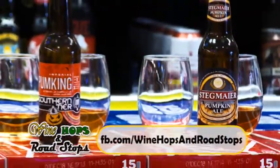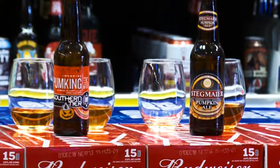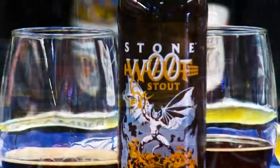We're going to take a break right now, but when we come back, we're going to talk a little bit more about cellaring. We're going to talk a lot about all these beers here in front of us that we're going to sample and which beers we can cellar and which beers, well, we don't want to and why.